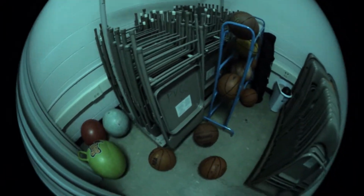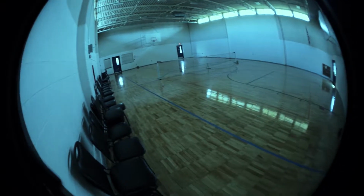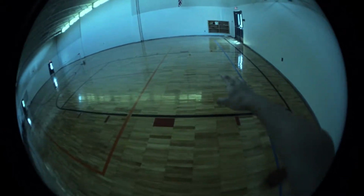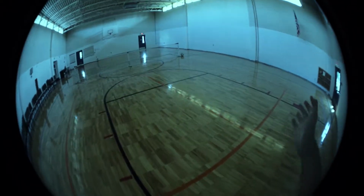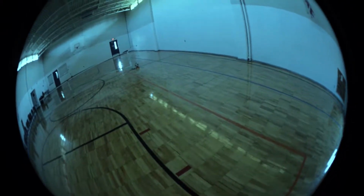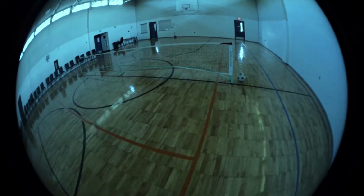I cannot believe this place still has power and that they didn't take any of it. It honestly looks like people just got up and left in a hurry or something. It's really weird, because there's still basketballs and wiffle balls and soccer balls and nets and stuff out. That's so strange to me. You would think they would clean all of that stuff up. But I guess not.